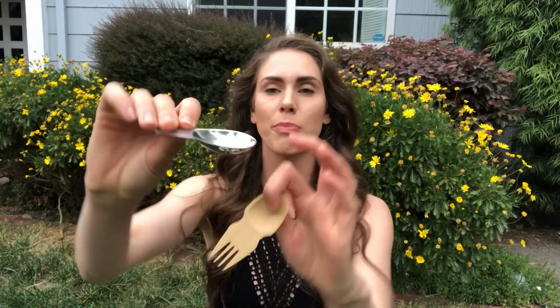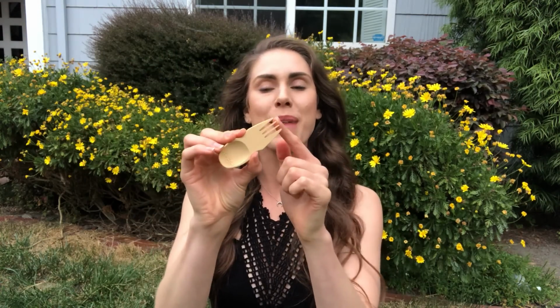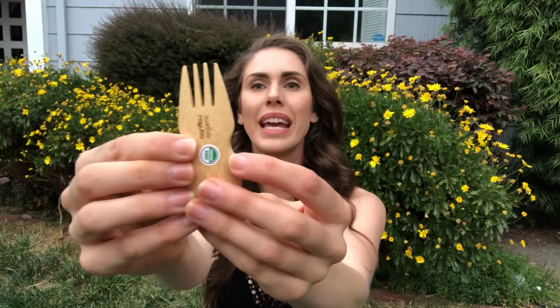This is a stainless steel one. This is my favorite for like soups and stuff. It's also got a little bit of a stronger spork and it's a little bit deeper, so I love this one, especially for Thai food takeout. And then, for camping or just something simple, this is the bamboo one. This is also certified organic. This is a brand new one because my other one did get stained, so keep in mind they can stain.